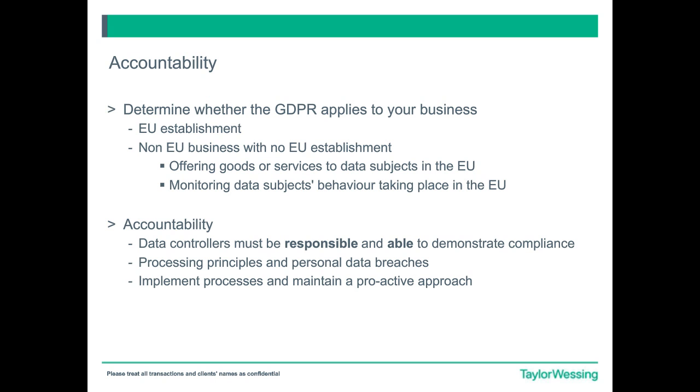Now, what does this accountability principle mean? Well, as I said earlier, it's a new concept under the GDPR, and data controllers will have to comply with this principle. Two terms are important. The first one is being able to demonstrate compliance, and the second one is being responsible for that compliance, which means compliance with the processing principles of the GDPR, which may be quite narrow, but actually the impact it has on your processing activities is important, because demonstrated compliance will involve implementing more processes and maintaining a proactive approach to your compliance program as well. And failure to do so may expose your business to high fines, which can be up to 4% of a business's annual turnover, or 20 million euros.